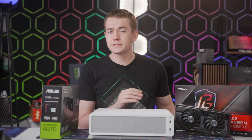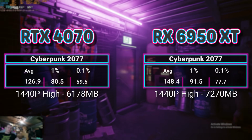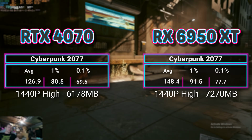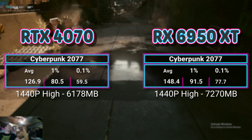And what we found was no surprise. At 1440p, the 6950 XT stomps all over the RTX 4070. It comes in anywhere from 5% to 22% faster than the RTX 4070.